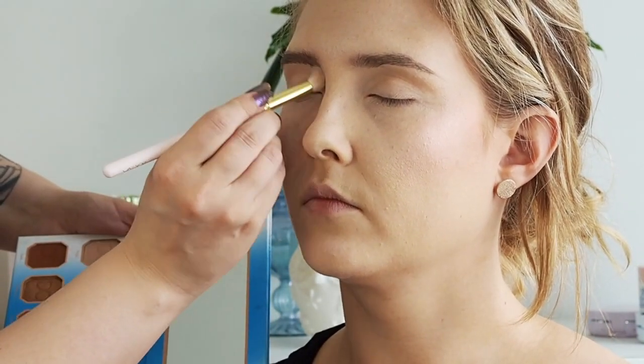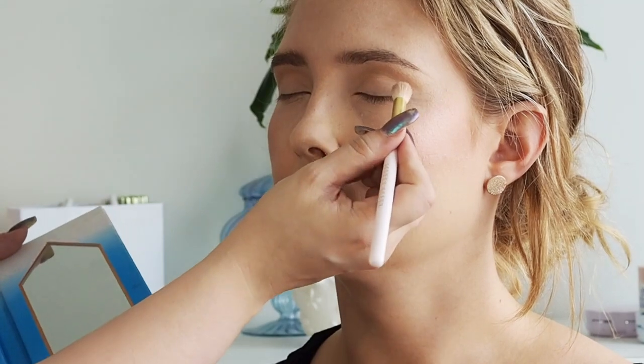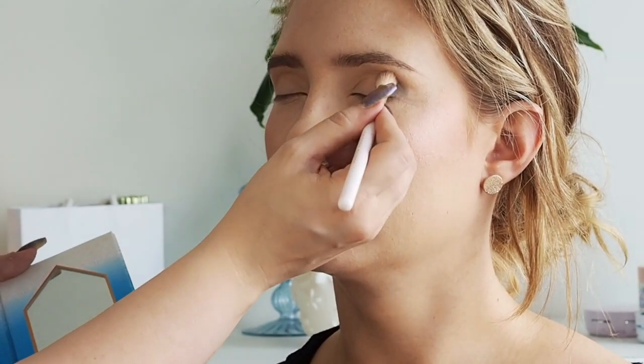Do you ever do the eye makeup first and then clean up and then do the base? Yes, if I know that I'm going to use very dark shades or glittery shades or some shimmers, then yes. Usually when I do Instagram makeup, I do my eyes first, just in case, because if the eye makeup doesn't look good, I don't need to remove all the makeup.